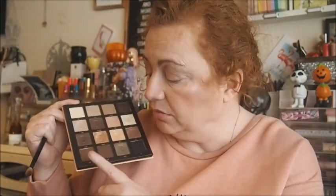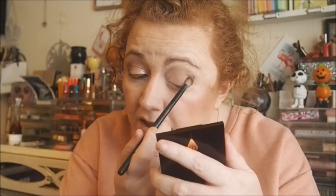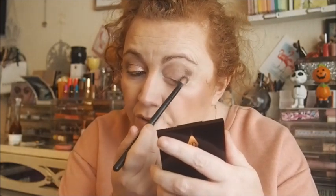Then what did I use? Oh yeah, I did a mixture today. So I did a mixture of Sepia. I went in with that one first and then I went in with Glam. So let's do that. Started off in the outer V and put it towards the crease a little bit, just to smoke it out.